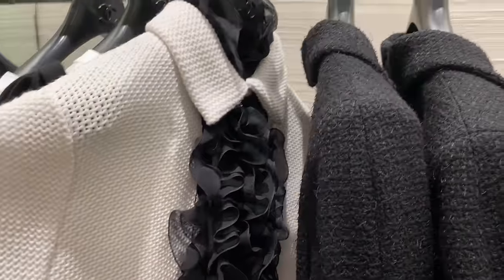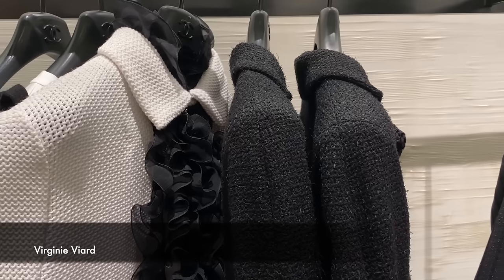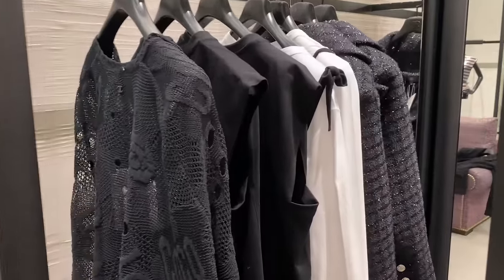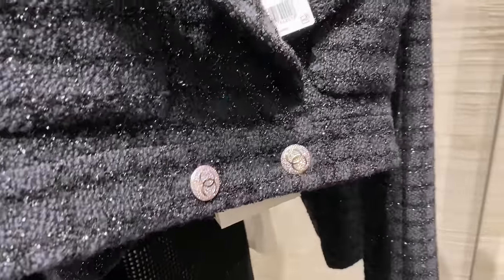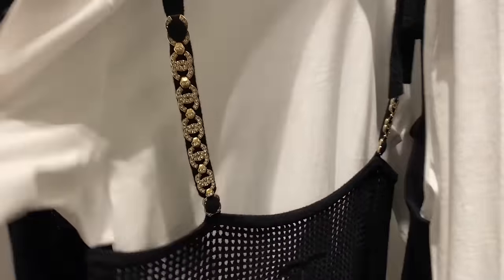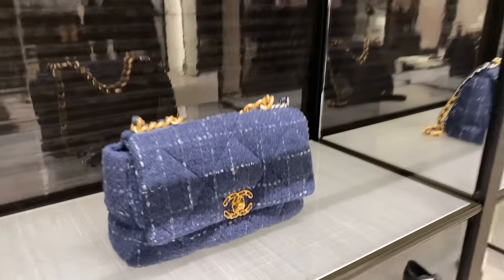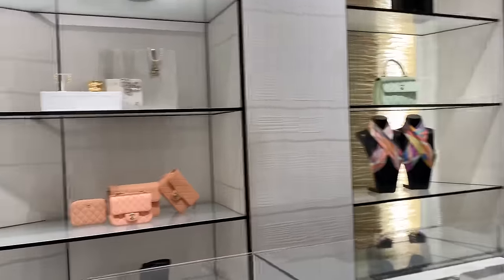The new creative director of Chanel, I forget her name right now, but anyway, she's so cool. She has this very masculine style with, of course, a lot of femininity built in, and I just love it. I love the masculine femininity all together. It's just so beautiful. This is so pretty with all the colorful crystals, and this is the dress version. Love this over here. And oh, I just love those.